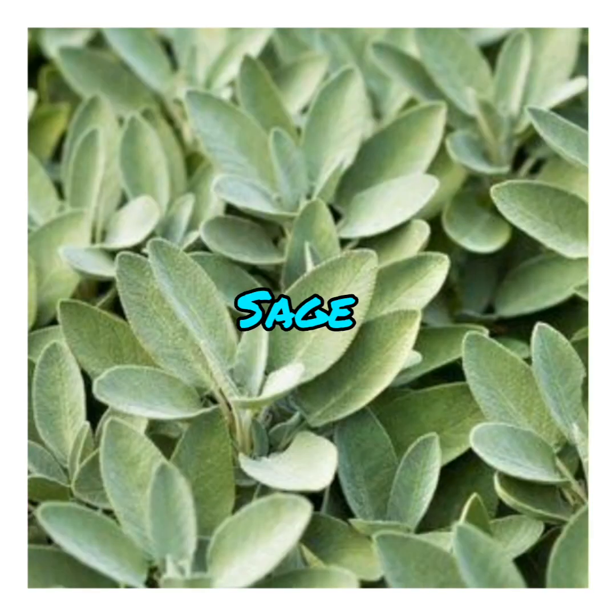Sage. Sage is another medicinal plant that supports memory and combats degenerative disease. Sage is also well known for managing diabetes with its ability to naturally lower glucose levels. It strengthens the immune system and is rich in antioxidants.